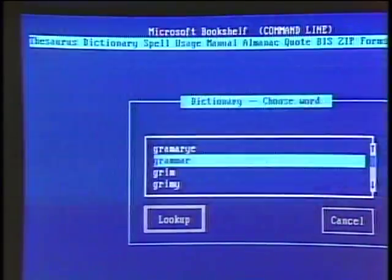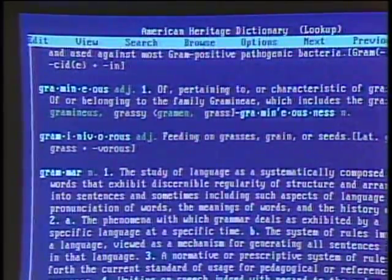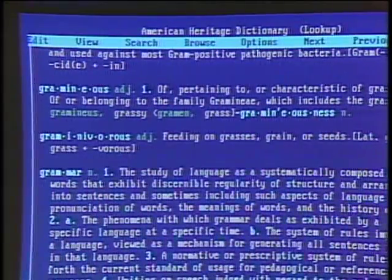Okay, so we wanted to look up grammar, hit return, and now we're into the American Heritage Dictionary. So this is a real definition dictionary. This is full text. If you had brought it up over a word processor, you could simply cut this and paste it into your word processor. Two keystrokes, copy, paste. Then escape takes you back out.